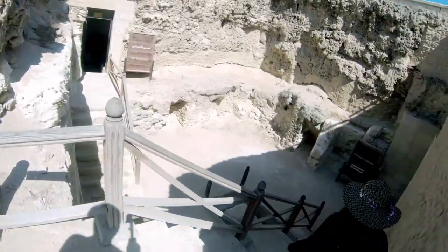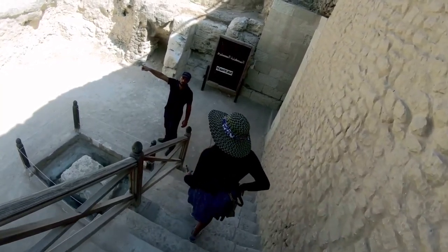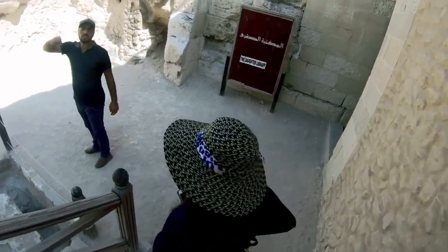This is the sanctuary. Okay, for the holy of the holies, sanctuary of the god. Inside we are going to see the god Thebes.